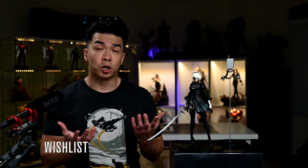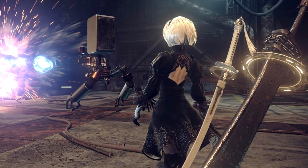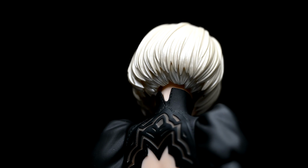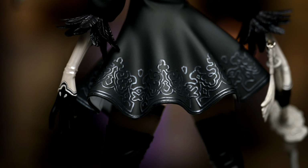On to things that I think could have improved this figure. Now, weapons in this game were so iconic and had so much character, it would have been nice if additional weapons could be mounted hovering behind her. Also, I wish she was at a minimum 1/6 scale. That would put her in line with more premium collectibles, but then again, maybe this oddball 1/7 scale is what makes this figure so impressive and unique, that this kind of detail can be achieved in such a smaller scale.